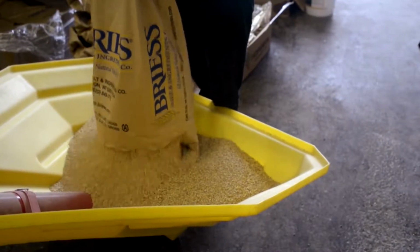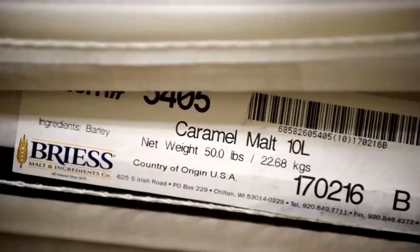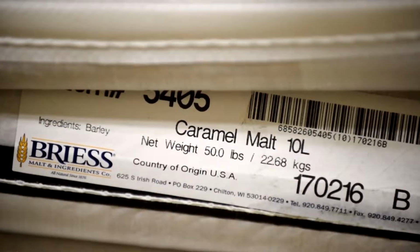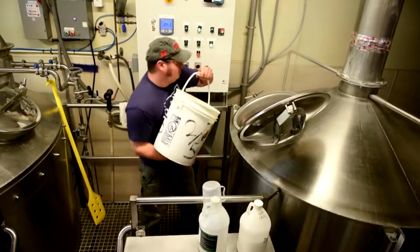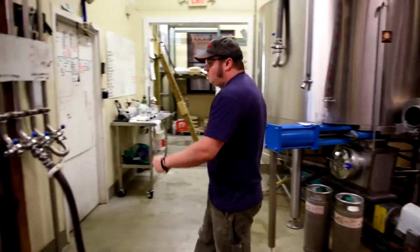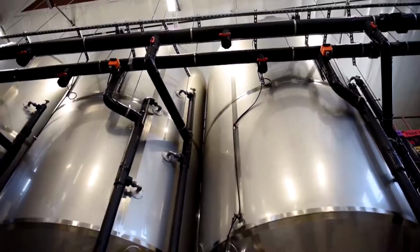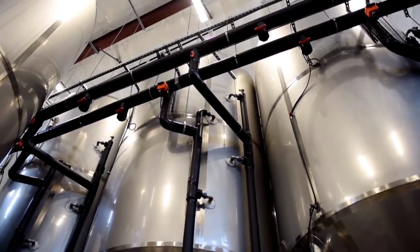Everything starts with grain. Primarily we use 2-row barley as our base malt, and then we can maybe add in a little bit of caramel malt to add a light sweetness, or maybe some white wheat to give it a slightly different character. We then bring it to a boil and add hops. After the boil, we move it into the fermentation vessels where yeast is waiting. From there, we move the beer into what we call a bright tank, which is where the beer becomes clear and all the flavors come together.